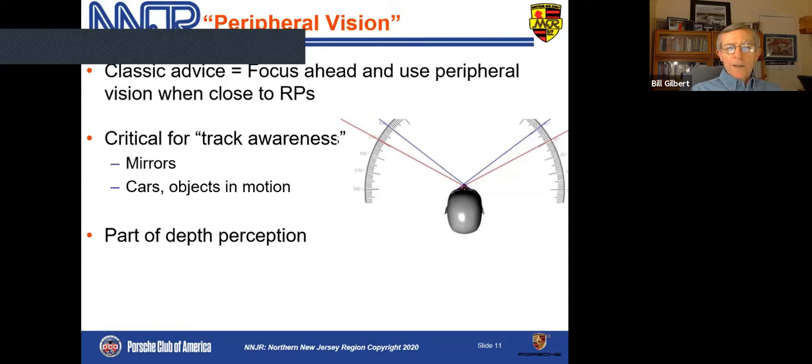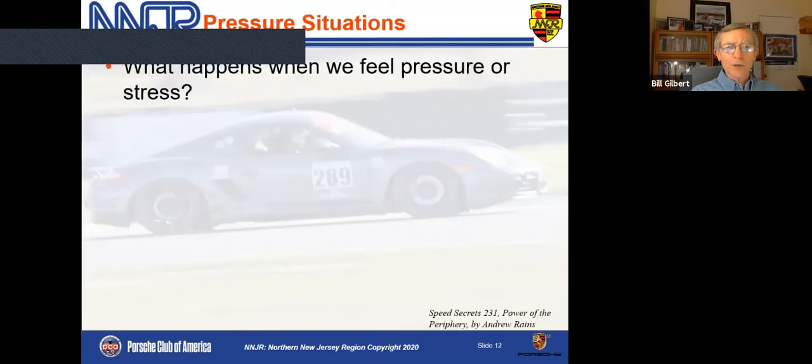And I'll say more about that in a minute, but one of the key things that most of us aren't aware of is that depth perception is much better at picking up motion than it is anything else. So stationary objects in our peripheral vision really don't register, but motion does register. And I suspect it has something to do with saber-toothed tigers, but regardless, it's a big part of kind of what we perceive in the bigger picture.